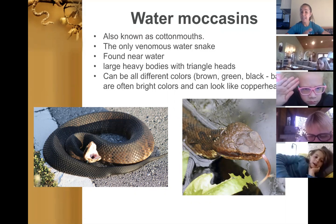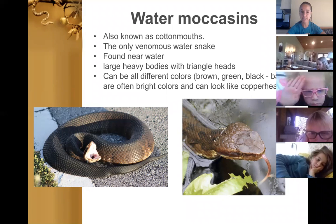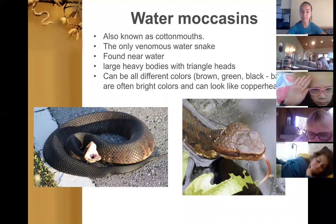That's where my grandma lives. Yeah, where we go to visit a lot. Yeah, so she probably, maybe she's seen water moccasins. Maybe you could ask her, see if she has any experience with them.